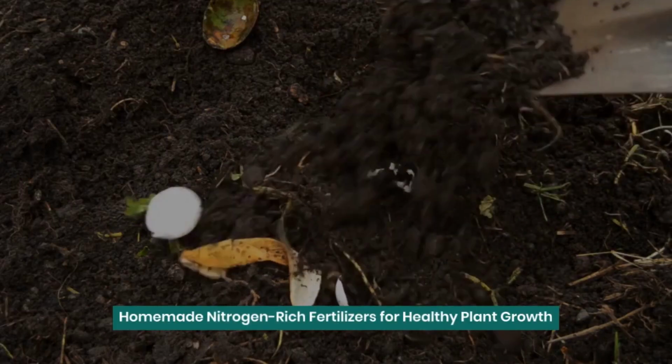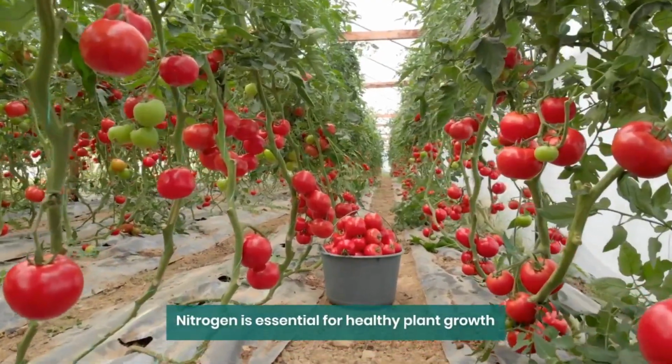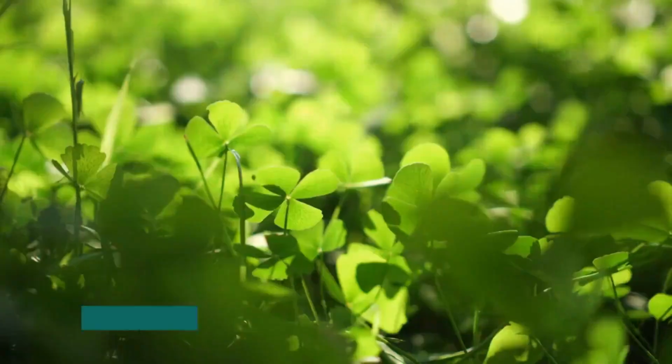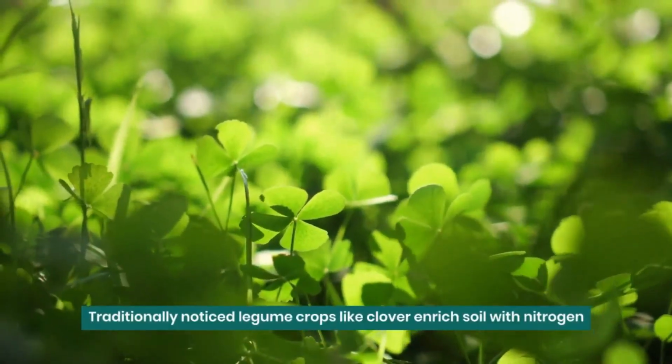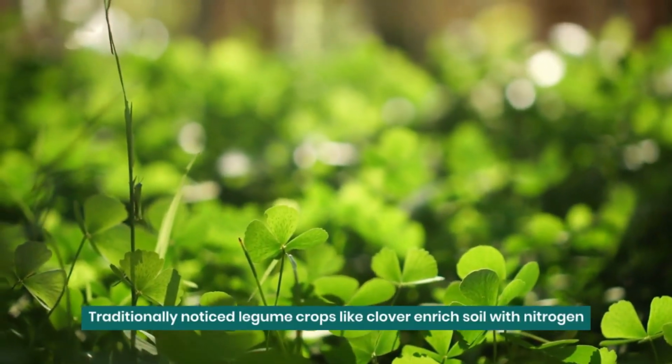Homemade nitrogen-rich fertilizers for healthy plant growth. Nitrogen is an essential mineral that plants require in abundance for healthy growth. Traditionally, farmers observed the benefits of legume crops, such as clover, in enriching the soil with nitrogen.